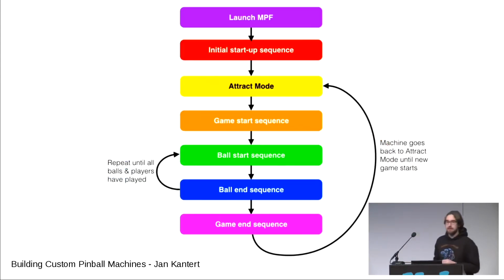This is a general sequence of how the software works. It launches, initial startup, initialize everything. Then you got an attract mode where you flash all the lights and tell the player, well, give me a coin, play me. And when the player does, there's a game start sequence where usually some sounds play. Then the ball starts, the player does something, the ball ends, and this repeats until the player has no more balls. Then the game ends.